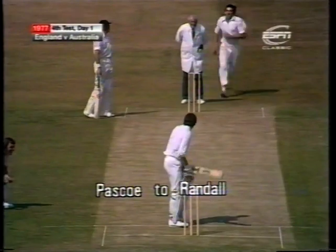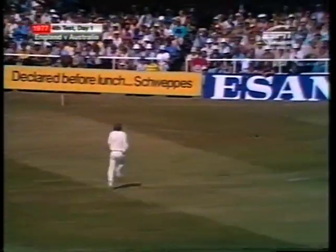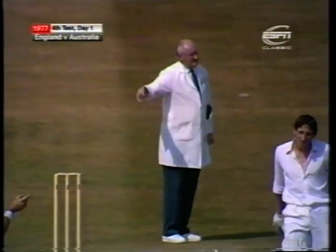It's Pascoe to bowl again, this time to Randall. It's a friendly full toss, and it's stroked very easily through mid-off, and the ball racing away down in the direction of the first pavilion for 4 runs.